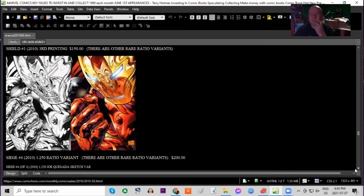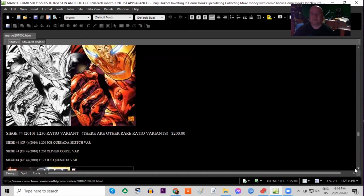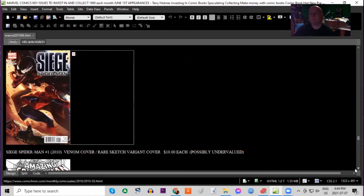Siege #4 was the big Marvel book of this year, and we have a 1 in 250 ratio variant. There are other ratio variants as well. This one at $200. Again, you can imagine how few of these would be on the market after a decade. Here's a list of the other ones to hunt out. Siege Spider-Man #1 features a Venom cover, and there's a sketch variant cover as well. $10 each.